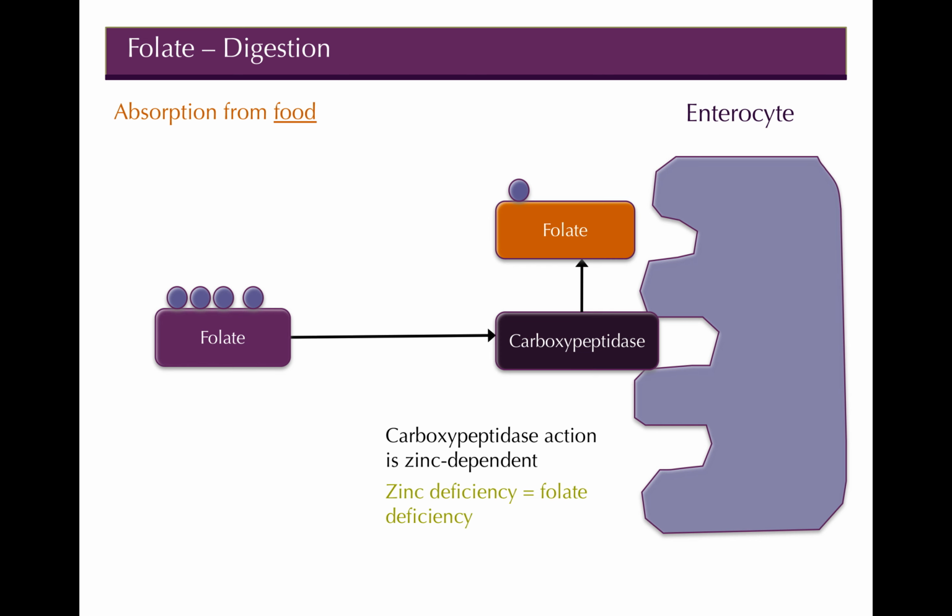And then carboxypeptidase action is zinc dependent. We're going to learn about that in more detail in the zinc slides, but it is a zinc dependent enzyme. So if you actually have a zinc deficiency, then this can also result in a folate deficiency because you can't cut off all these glutamates and then folate can't get into the enterocyte.